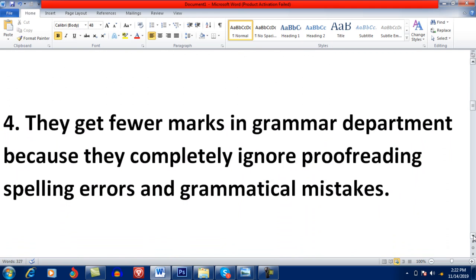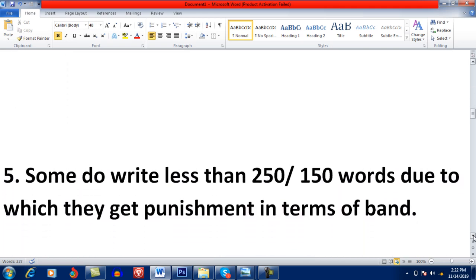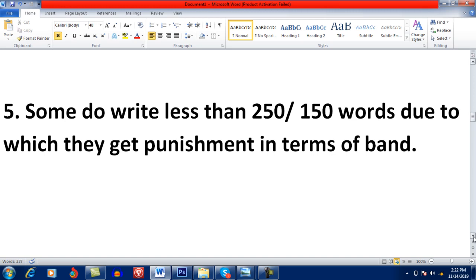They get fewer marks in the grammar department because they completely ignore proofreading, spelling errors and grammatical mistakes. Some students write less than 250 or 150 words, which means they fall under the required length. Their essays, Task 1 and Task 2, are underlength, due to which they get penalized in terms of band.